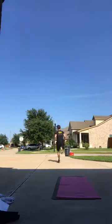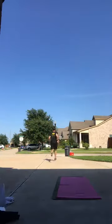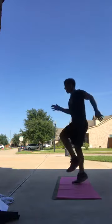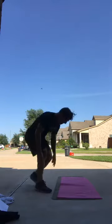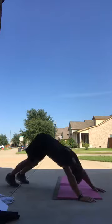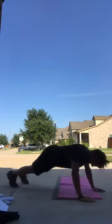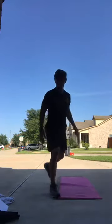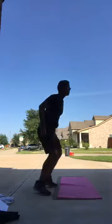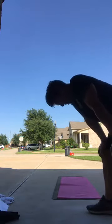10, 9, 8, 7, 6, 5, 4, 3, 2, 1, go! Knees. Ooh. Push up, knee in. Whew. Butt down. No, it's not regular burpee, but with the climbers. Woo. One more. 10, 9, 8, 7, 6, 5, 4, 3, 2, 1. Go.